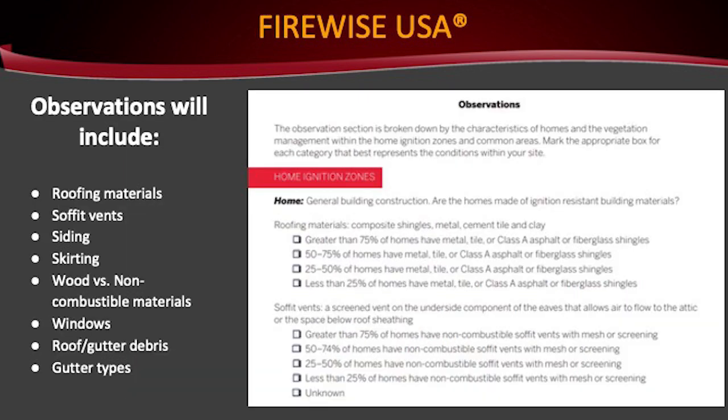All right, next. So you're going to do observations. And so there's one of these areas for each of those listed on the left. Roofing materials, soffit vents, siding, right? You have skirting, wood versus non-combustible, windows. And then you're going to walk your community or your neighborhood that you're trying to get recognized. And then you're going to calculate your percentage. So if you have 10 homes and 30% of them have fiberglass shingles, and so on, right? So with the screened vent, you're going to talk about the percentages of your homes that have that. Now, you're not trying to impress anybody. If nobody has it, that's okay. Because in all honesty, if nobody has it, you're progressively going to be making improvement. If you're up there in the greater than 75%, your growth each year will be pretty difficult, because then you're expecting all 100% of your homeowners to be somewhere.